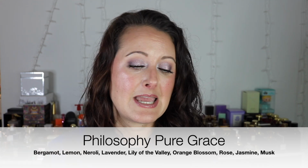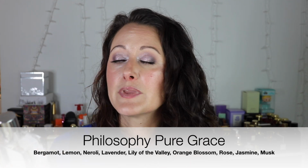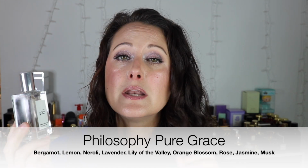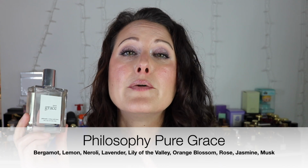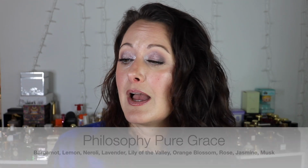It's very skin-like. This is one of those fragrances that if somebody smelled it on you, number one, they would have to get very close into your personal space to smell it on you. Number two, if they did smell it on you, they would just think that it was your soap that you washed with earlier. It smells like soap. It is beautiful. It smells even better on the skin than it does in the bottle as well. There's something about the way that it warms on your skin that just makes it even better. It's gorgeous.